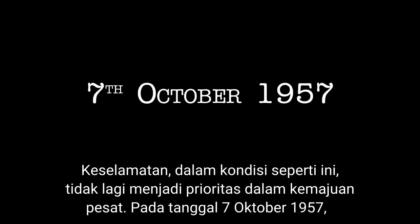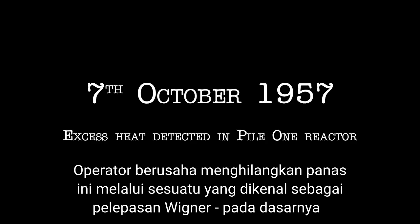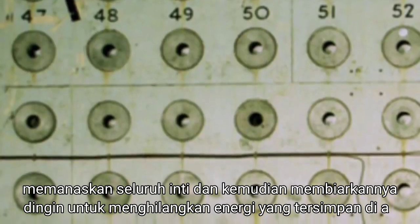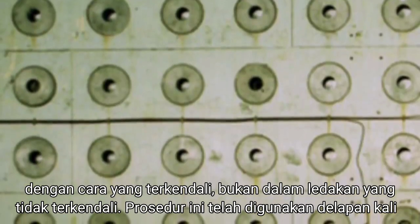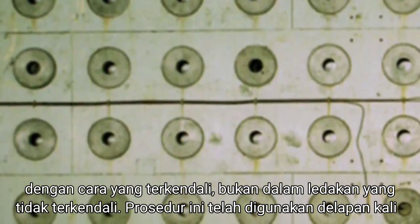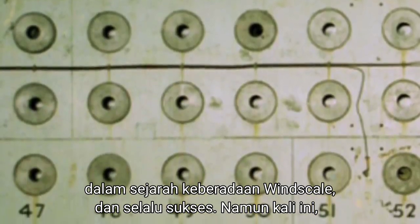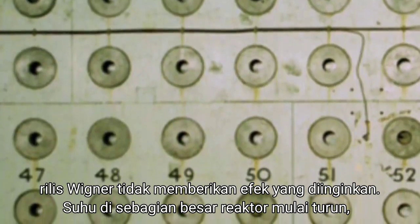On the 7th of October 1957, the reactor within Pile 1 began to register greater levels of heat than was normal. Operators attempted to dispel this heat through something known as a Wigner release, essentially heating up the whole core and then letting it cool down to dispel stored energy in a controlled manner, rather than in an uncontrolled burst. This procedure had been used 8 times in the history of Windscale's existence, and had been successful every time. This time, however, the Wigner release didn't have the desired effect.